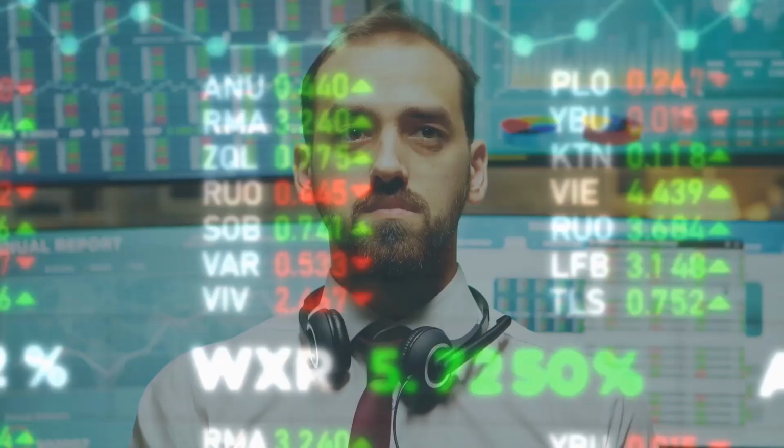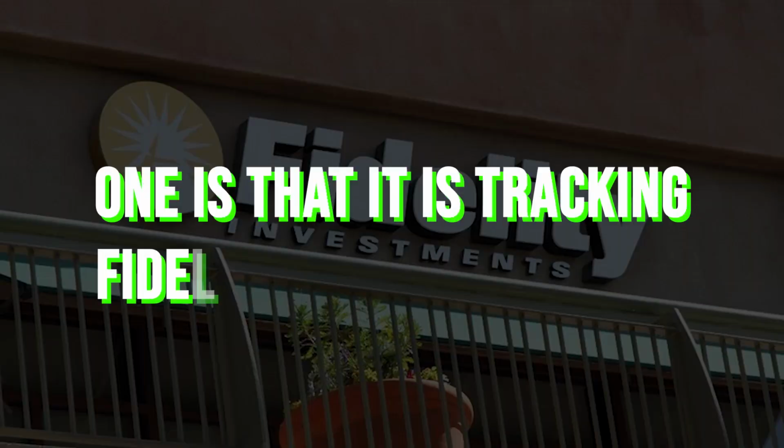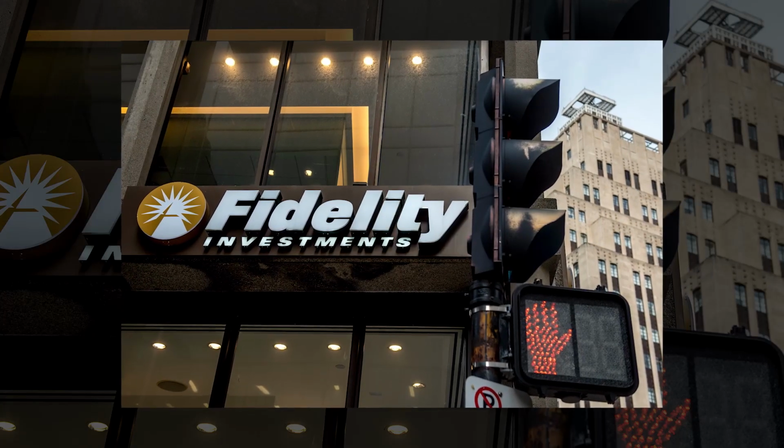However, there are a couple of things to keep in mind about this fund, especially when compared to 2 other equity options, which we'll discuss shortly. One is that it is tracking Fidelity's in-house index, the Fidelity US Total Investable Market Index.